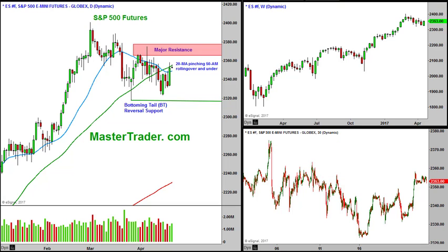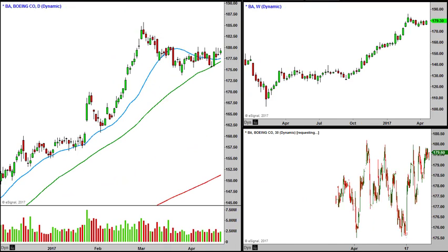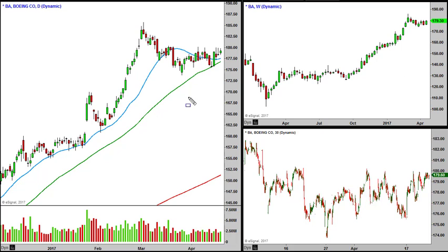All right. Let's take a quick look at the NASDAQ. We're getting close to the open. Possibly a head and shoulders top forming here. We will see. Still the weekly looks good. Need a little time there. BA. It's on my focus list today.